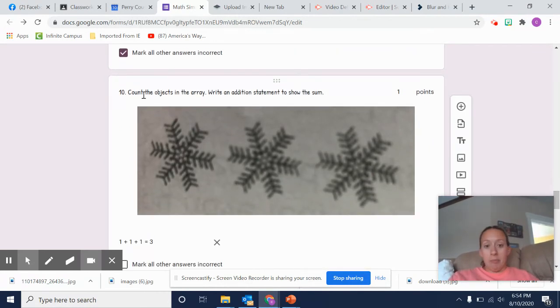Okay, if your brain has not stopped working, you remember that an array is objects that are lined up nice and neat so that our eyes make sense of them. If it was all scribbled on this page, we would have to count, 1, 2, 3. But they put it nice and neat for us so we can say, zoop, there's 3. An addition statement to show the sum. A sum is what you get when you add numbers together. We have 1 plus 1 plus 1 equals 3. There are other addition statements you could have done as well. You could have said 3 plus 0 equals 3. You could have said 0 plus 3 equals 3. Just about any way that you would put one of those, I would take as correct. So I'll go in and grade them and see if you got it right, okay?